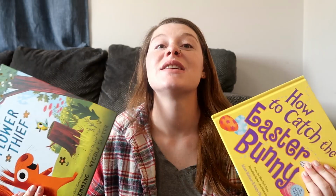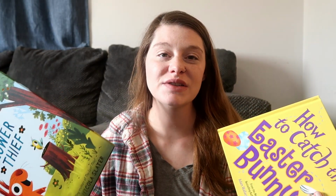Speaking of books, Colt has 2 books that he has me and my husband read on repeat. One is The Leaf Thief and one is How to Catch a Unicorn. So I decided to go on Amazon and get similar books to those. So I got How to Catch the Easter Bunny and The Flower Thief. These books are so cute. This is also one of my favorite books that I've ever read to any of my kids, The Leaf Thief. Super cute, love it a lot.